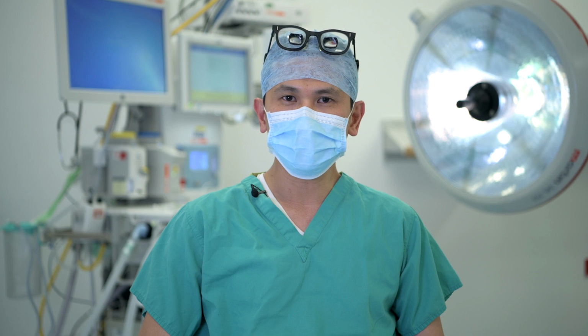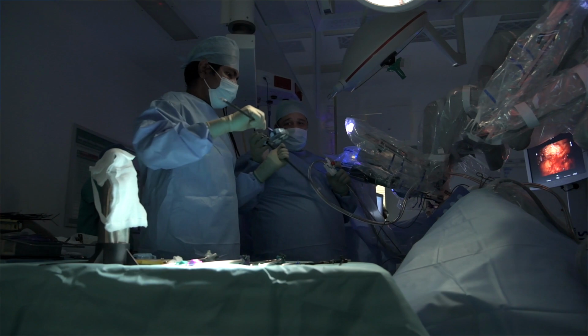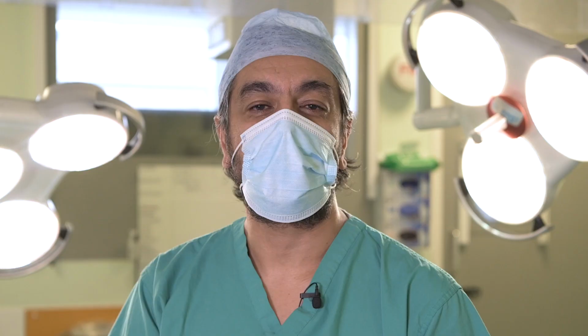We need a new surgical robot as this will help transform the care of our surgical patients with less invasive surgery. With a new robotic system, our surgeons at Addenbrooke will be able to innovate and make our surgery better. Using a surgical robot gives us the opportunity to offer this keyhole surgery to more patients.